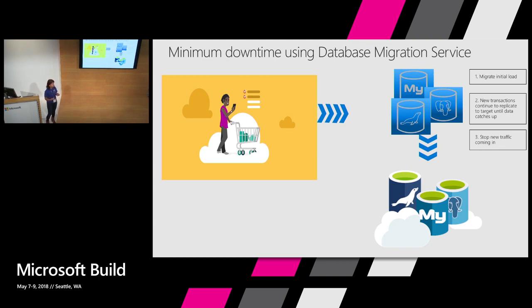What do I do? I actually stop the new traffic coming in into my application. That means I'm putting my application into downtime. Now, this is a very brief moment of downtime because all the initial load and all the data has been catching up. I am just putting my application into maintenance mode for a few minutes to stop the new transactions coming in. I wait for the data to catch up in the target.